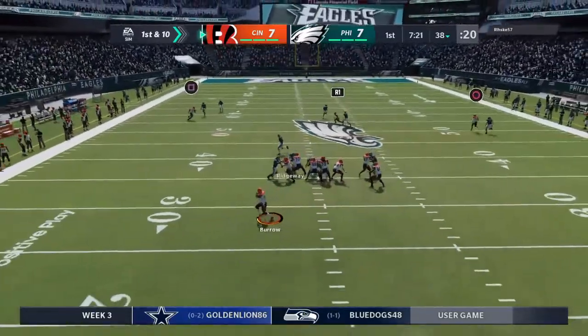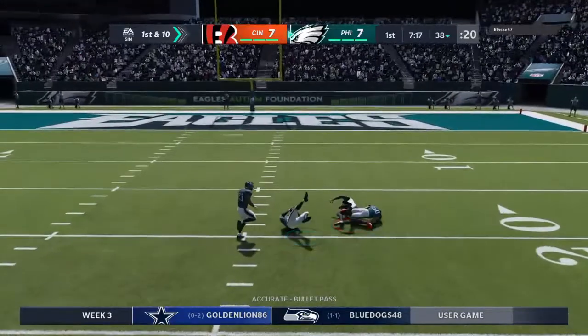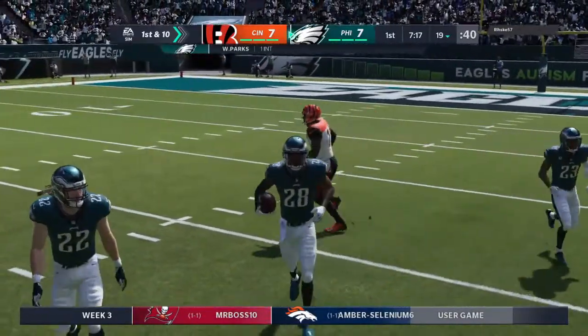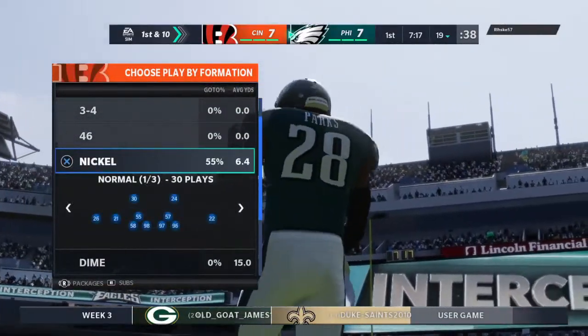Burrow going to fake to Mixon and now look to throw. He's going to air it out deep for Green. Into heavy traffic, and it's intercepted. Picked off by Will Parks. And a big turnover there as his guys will get the football back.